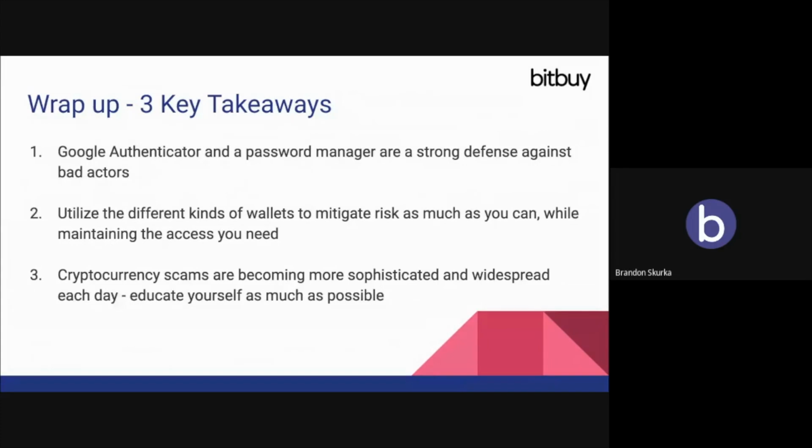Another key takeaway would be to utilize different kinds of wallets, depending on how you operate. If you're a trader, utilize a hot wallet so you can mitigate the risk of missing out by having everything in your cold storage wallet where it's hard to access. So really know the type of cryptocurrency user you are, and use the type of wallets that suit what you need, while mitigating as much risk as possible.